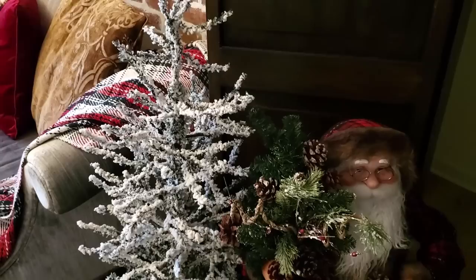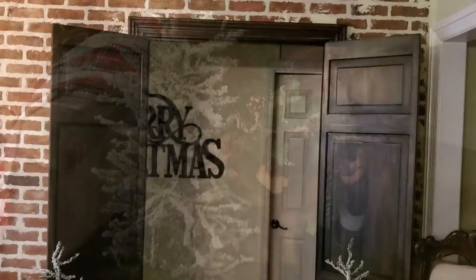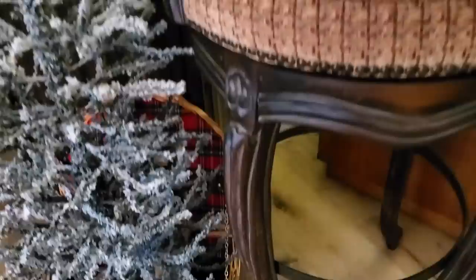This Santa was passed down from my sister Charlotte a few years ago. I have one of these little Christmas trees in a picnic basket that I found on Facebook Marketplace for just $5. It has a tartan plaid liner.